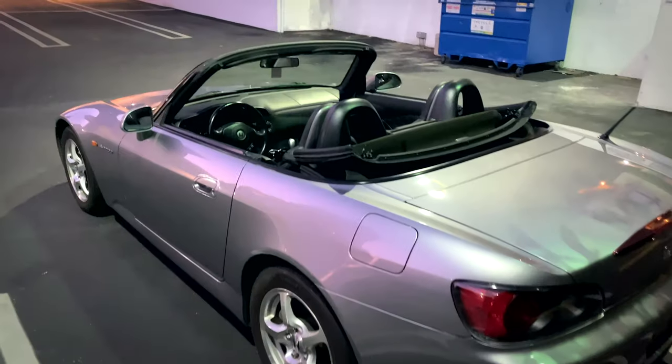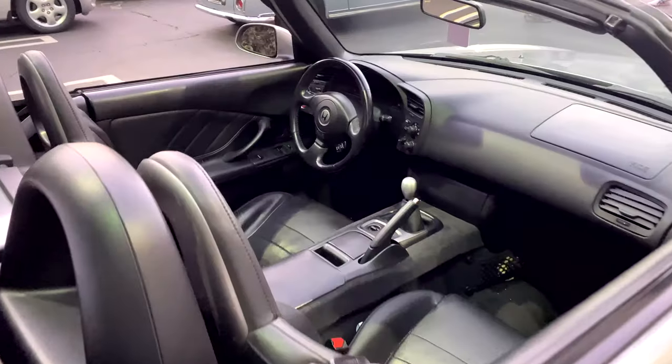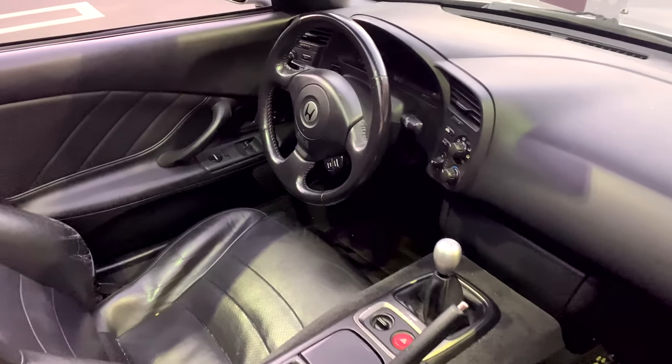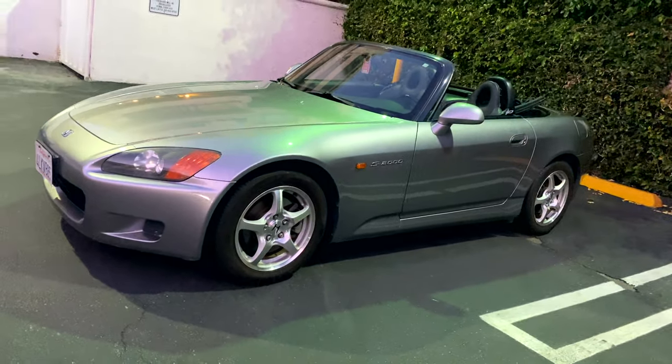The reason I bought the S2000 was because I really wanted a convertible, and since it was gonna be a daily driver, it had to be both reliable and affordable. What I really love about this car is how visceral it is compared to other modern cars. Certainly the suspension doesn't filter out much of the road feel. You have an open air experience, and of course the engine is super, super high revving, which is lots and lots of fun.